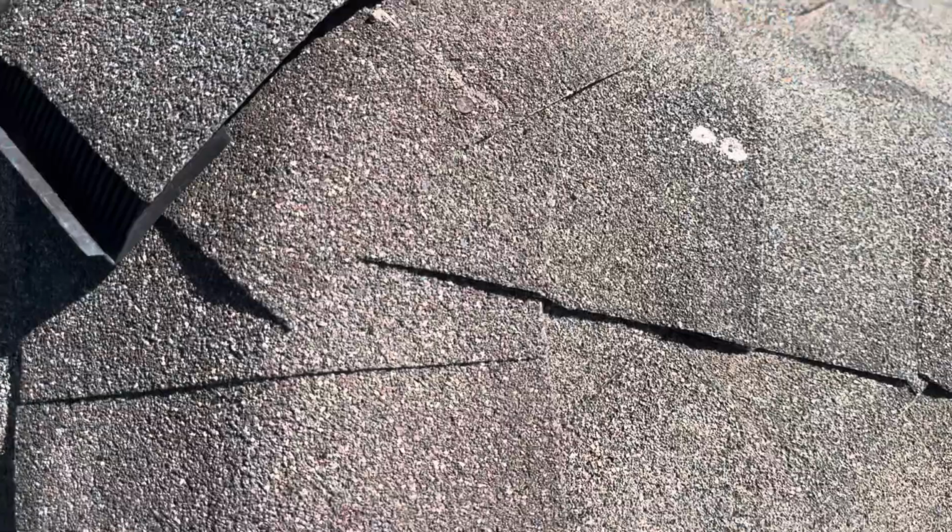One of the next things I noticed was exposed nails all over the place. We have all kinds of nails that maybe they were sealed over at one time. Now the sealant has worn off, and so we have some nails that are exposed. They're starting to rust, and eventually they will start to weather out and create a potential area for moisture intrusion as well.